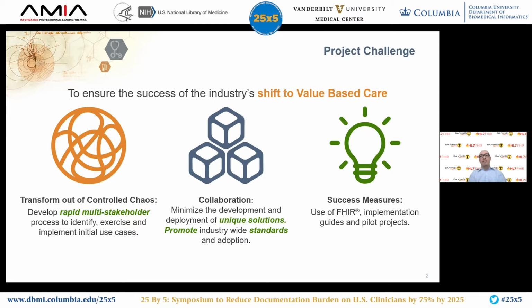And within HL7, we have a number of what we call FHIR accelerators, which are communities of practice, in a sense, that come together to identify a number of important use cases that they want to address, and then collectively, with their time and their resources, drive the development of implementation guides and their implementation of the guides themselves in the industry to address those concerns. So we're really trying to address the challenge of these point-to-point integrations and to improve care through using FHIR.